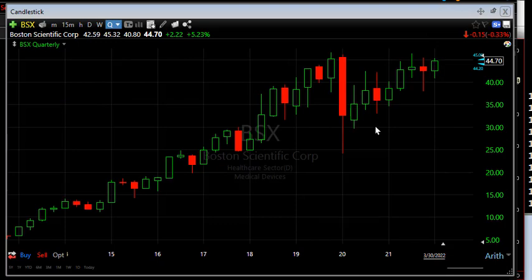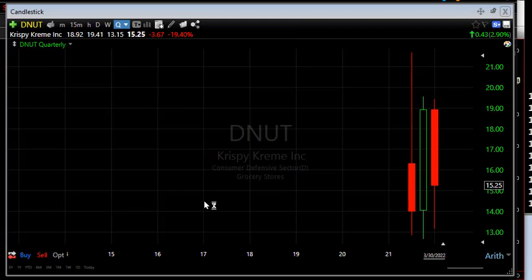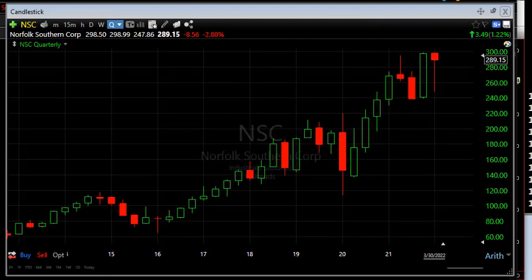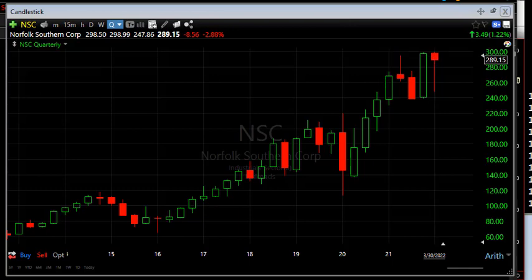Go to IBM. Inside quarter, dead in the middle, and look at this Mother Bar quarters, all these guys in here, stuck in this thing. If we go to Krispy Kreme donut, inside quarter, nowhere near taking that thing out either. Go with Norfolk Southern, inside quarter, but closer taking out the highs, and that's going to be a 298.99.